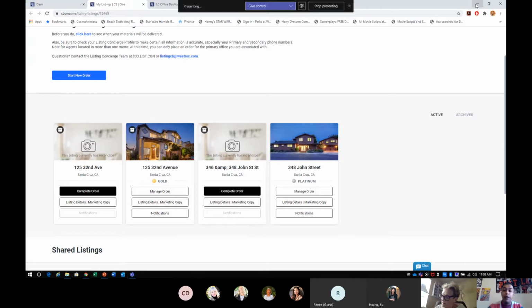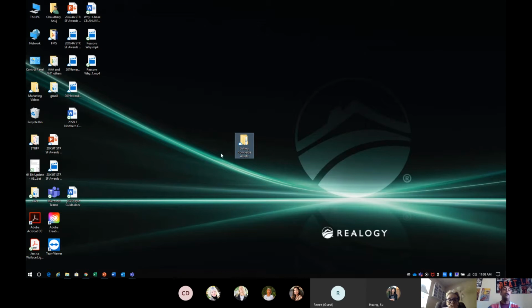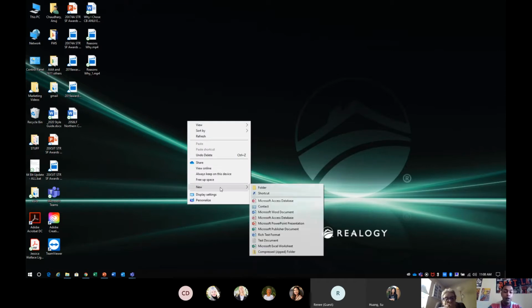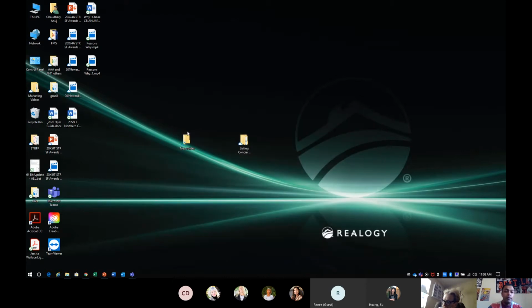Before we download everything to the system, what we need to do is save everything to the computer. And what I recommend doing is first create a folder. I do it on my desktop because it's then easy to find and manage, but we want to create a folder called Listing Concierge Assets. With a Windows machine, you're just going to right click, new, and right there, you'll have a new folder. And like I said, we're going to call this Listing Concierge Assets.